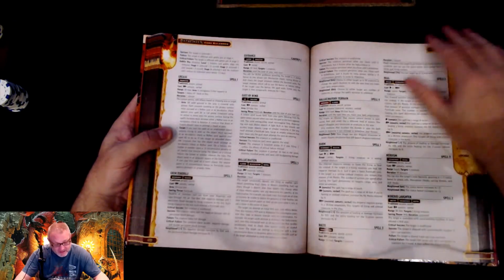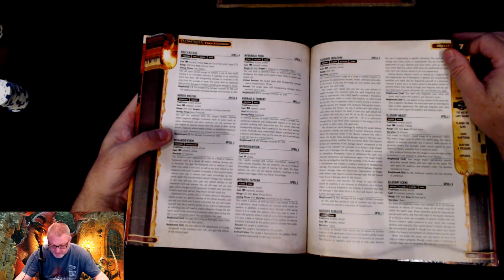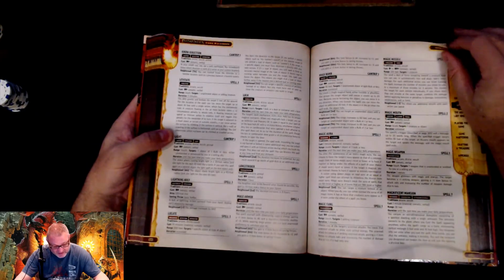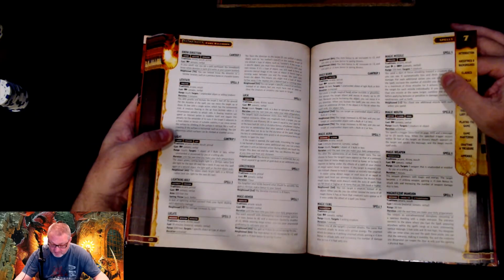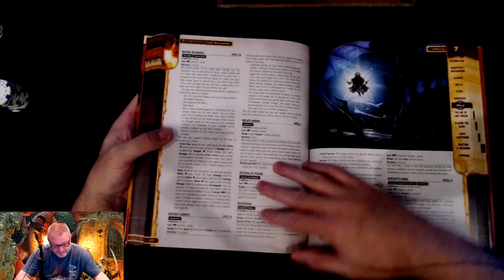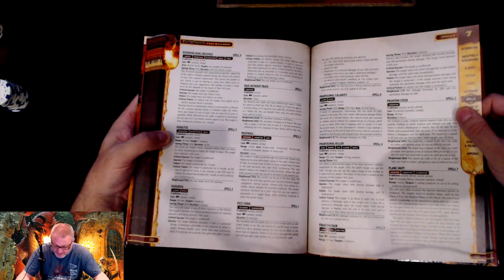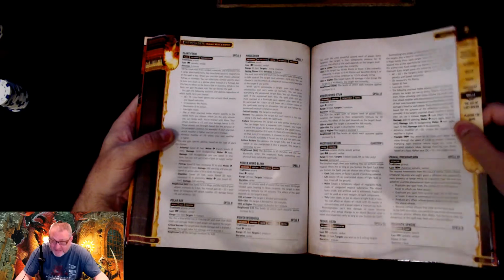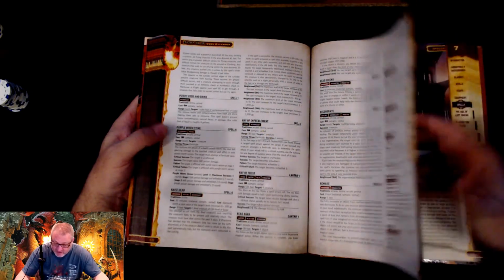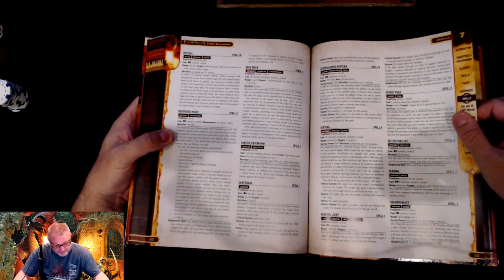Goblin pox. Grease. Heroism. Illusionary creature. Insect form. Jump. Levitate. Magic missile. Massacre. Mind blank. Miracle. Moon frenzy. Nightmare. Obscuring mists. Paralyze. Phantom steed. Plant form. Prestidigitation. Prismatic spray. Protection. Purify food and drink. Remove disease. Resist energy. Reverse gravity. Whew. Sanctuary.